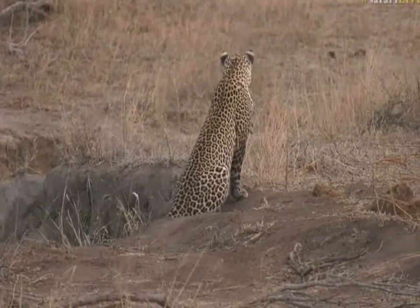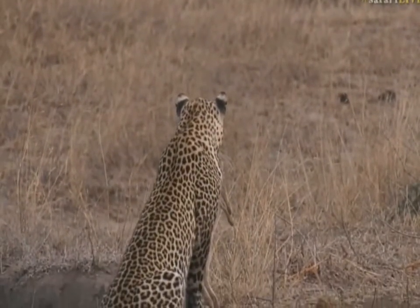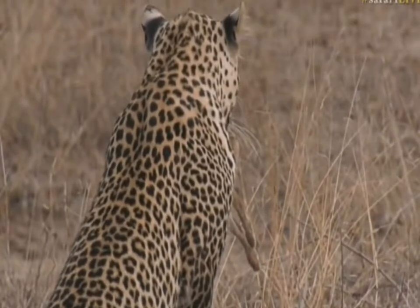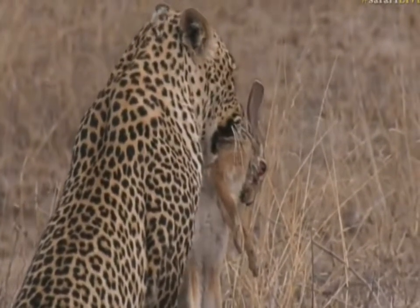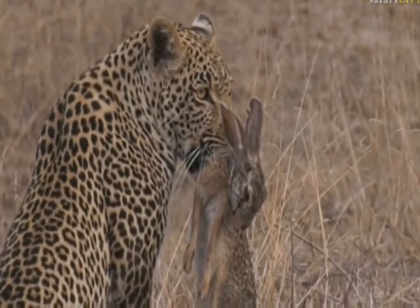Yeah, well done. So I was coming to Chitwa Dam in the hope that we would see something, and I was kind of thinking maybe Hosanna would be around as well, but how cool is this? And he's just caught that scrub hare. Look, you can see he's kind of just grabbed it. It is definitely Hosanna, now that I can see his eyes.